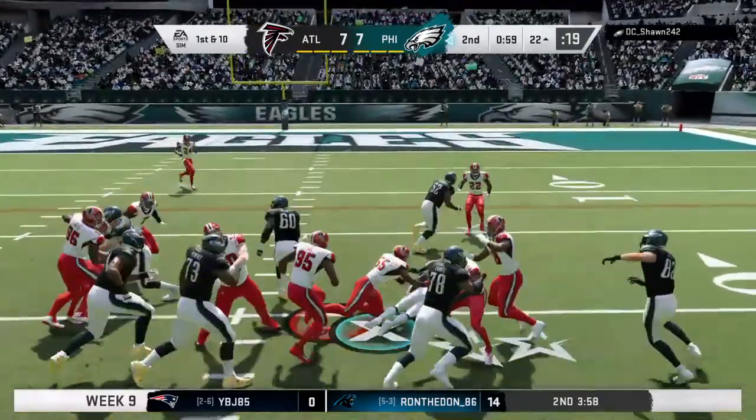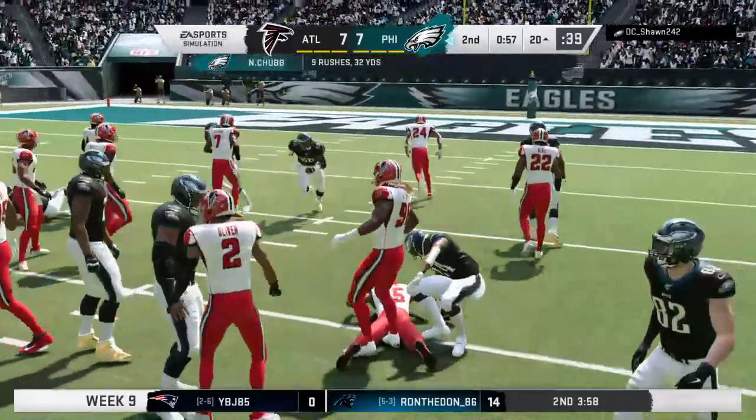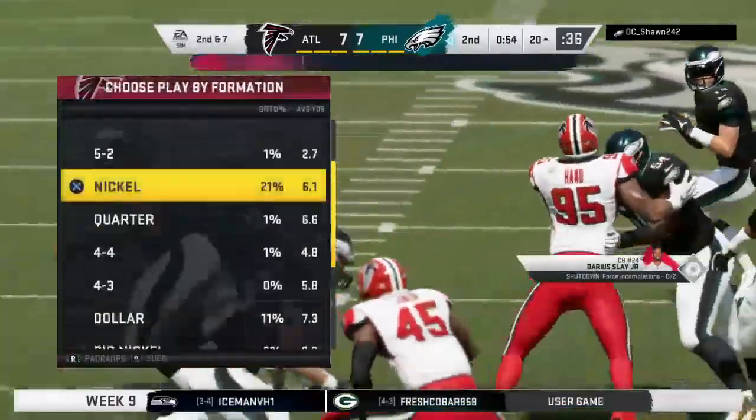Now Chubb running right. Not quite the success they had last play. This one goes for 3 yards.